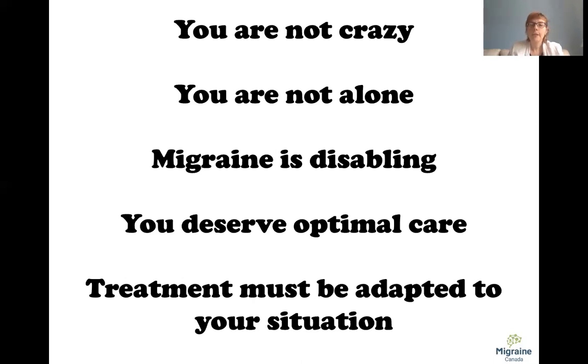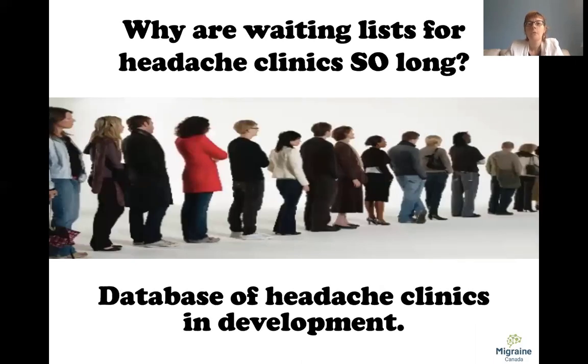So if you look for diabetes and asthma and cancer or all of those things, there are programs for them, right? There are diabetic educators, nurses, specialists, clinics. So treatment actually must be adapted to your situation, just like for any chronic disease. So why on earth are waiting lists for headache clinics so long?